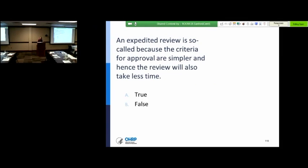So here's your first question. An expedited review is so called because the criteria for approval are simpler, and hence the review will also take less time. Who doesn't like to expedite? Yeah, but they put that caveat, is it simpler? They always say no. It's not always simpler. It doesn't always take less time.